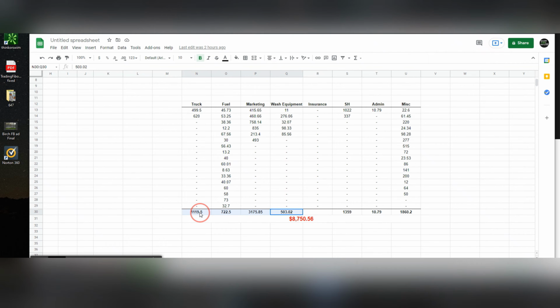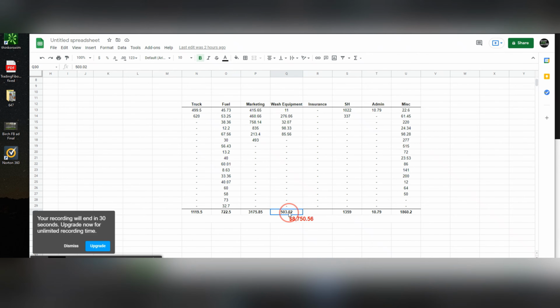Next month, I'm not going to have to replace my brakes. I could drive more or less next month, could spend more or less on marketing. In the future, there might not be any expenses for wash equipment, or it could be significantly more than this if something happens. So these expenses are all variable, and they're going to be different for you. But again, I just wanted to show you an example here.